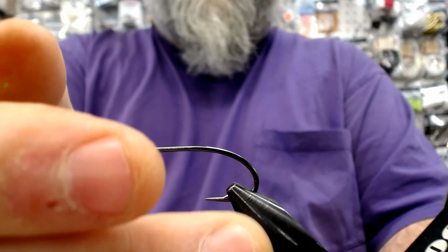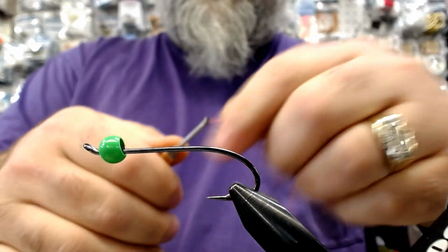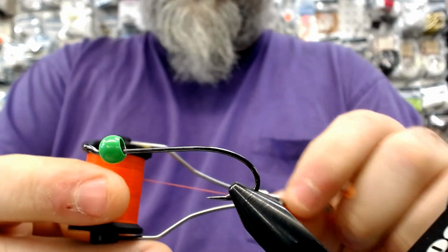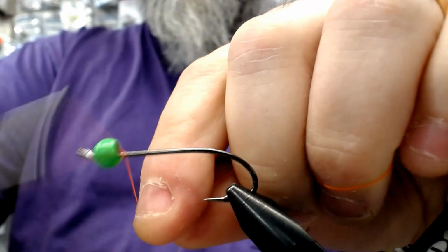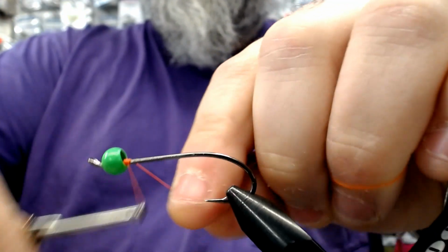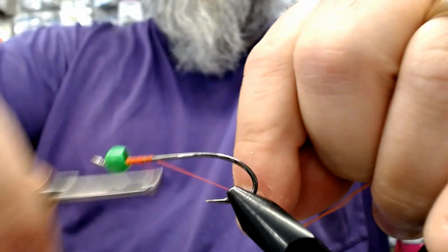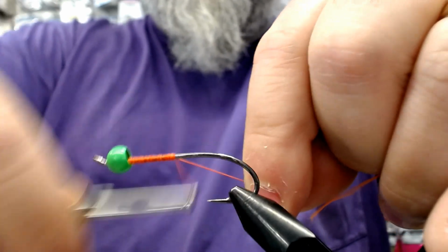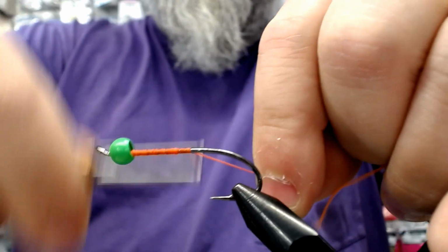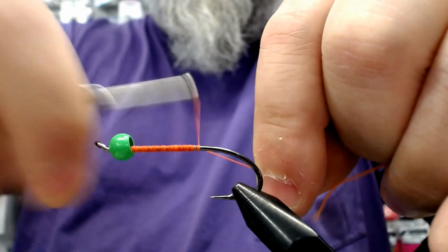Okay, and I moved a little bit, so we'll bring it back. And we're going to use hot orange 3/0 thread. I'll lock that down on the vise. And then we're just going to get a little bit of a base on that hook, because you'll see in a short second why we're doing that. Because when you wrap this Crystalix chenille that they have here, you're going to put it on fairly loose.